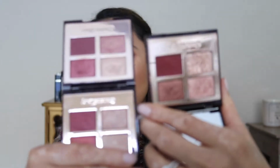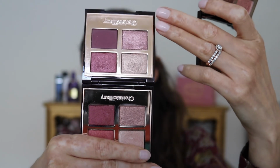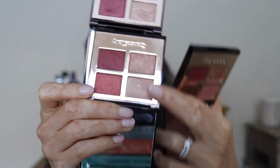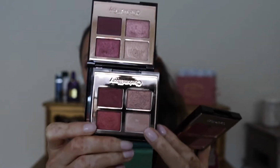When I first opened the box, I thought maybe this would be a little similar to other quads that I already have. So I immediately grabbed two of the ones that I thought were closest to Fire Rose, and literally only to realize they are not. So here is Fire Rose, and then the ones that I thought would be closest was Mesmerizing Maroon, and down here, whoops, I am so scared of dropping this. Down here we have this one, the newest one, Walk of No Shame. So I thought these two were similar, but honestly they are not.